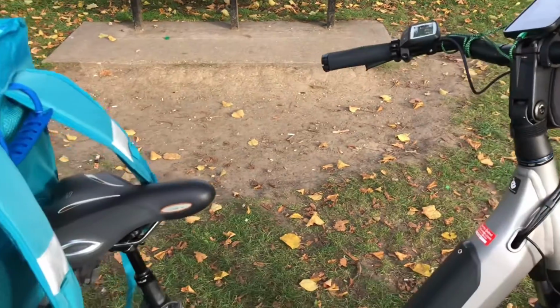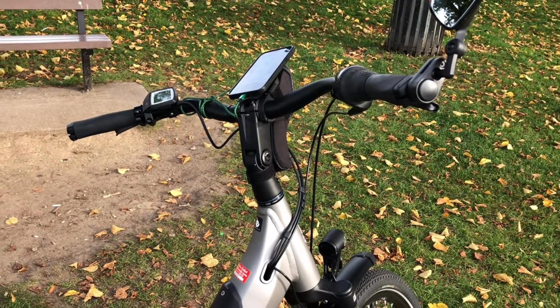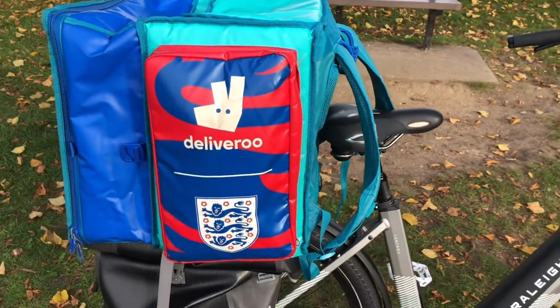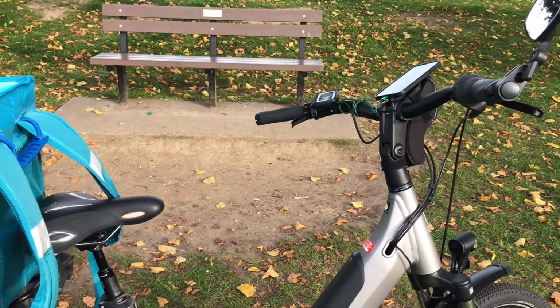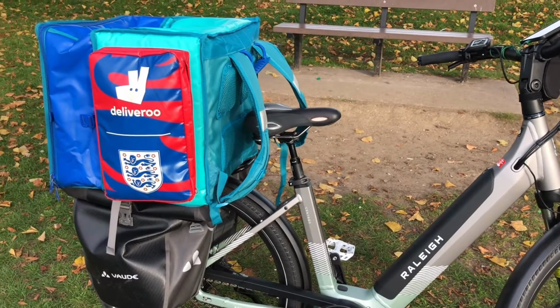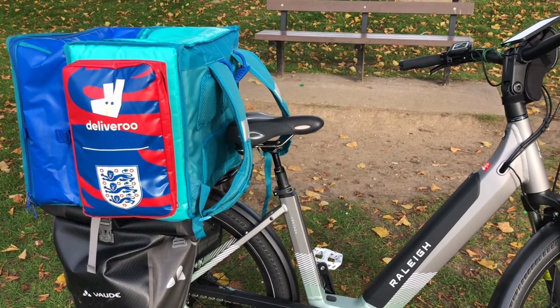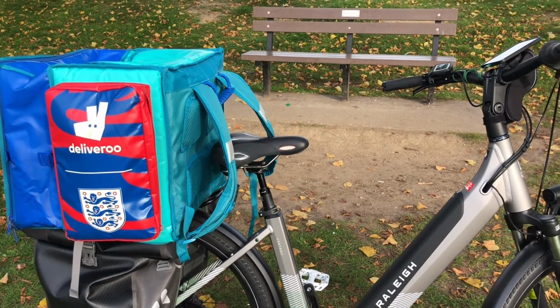So when I'm riding along, I'm sat up virtually upright on the bike, which keeps it all nicely balanced and keeps the bag nice and level. A lot of the bikes that you see, you're sort of leaning over, and I see a lot of riders where the bag is leant right over, and if you had a McDonald's or a Starbucks or whatever, God knows what the drinks are like when they actually get to the customer.